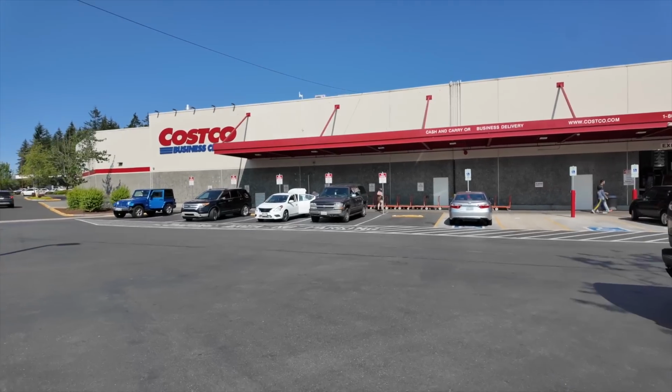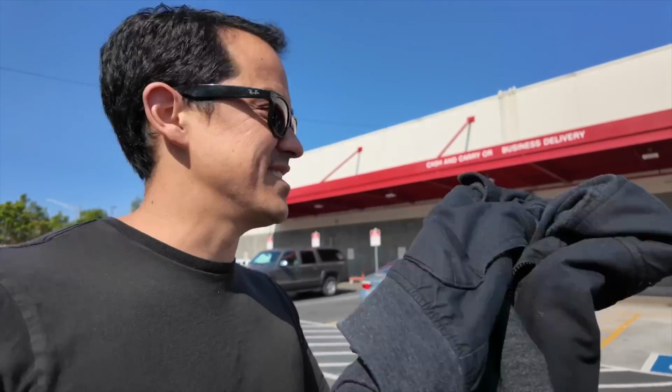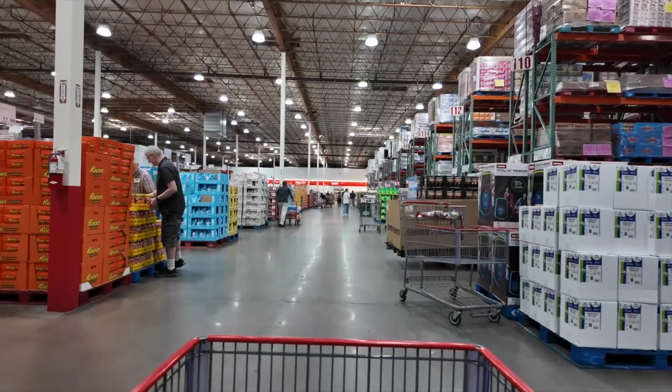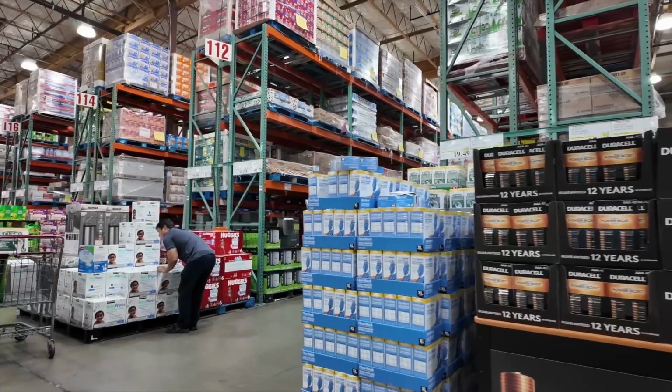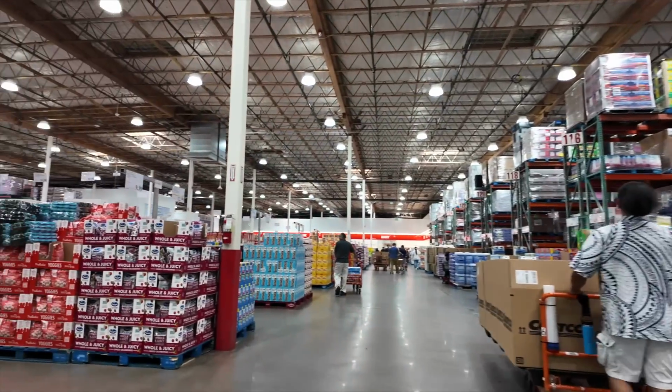There we go. Becoming one of my favorite Costcos to go to. Bonus tip, bring a sweater when you come to a business Costco. I'll show you why in a second. Notice there's some differences in the middle. No furniture, just all snacks. A lot more restaurant supply stuff over here. But what we're going for is the meat.